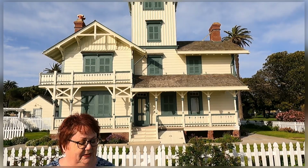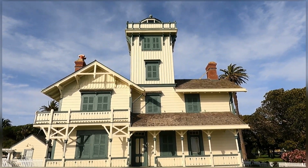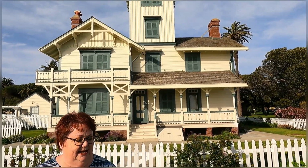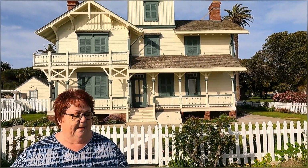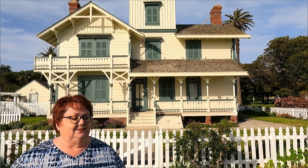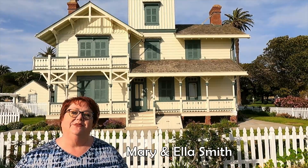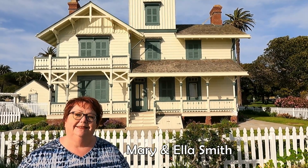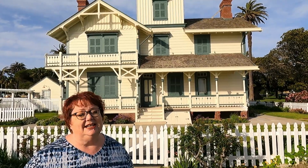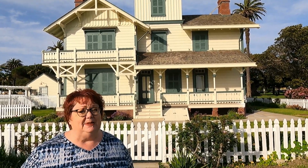Now, here is probably the most fun fact, and that is this lighthouse was run by women. That's right. Miss Mary L. Smith and her sister were the first lighthouse keepers. How cool is that? So that lens up there, 2100 candle power. I mean, it had to be seen by sea.